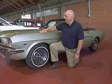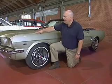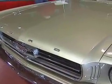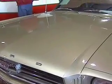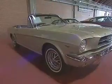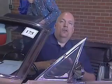Now, when you're looking for paint, you look for evenness, and we've got a really nice even paint job in through here. Not a lot of flip-flop, not a lot of problems visible. Is it a perfect paint job? No, it's not, but it's a very, very nice paint job and shows off really, really well on this 65 Mustang.